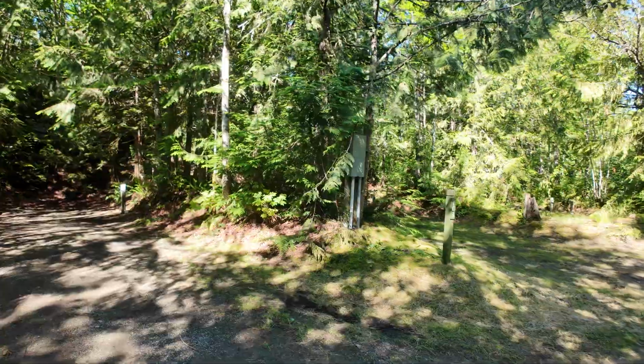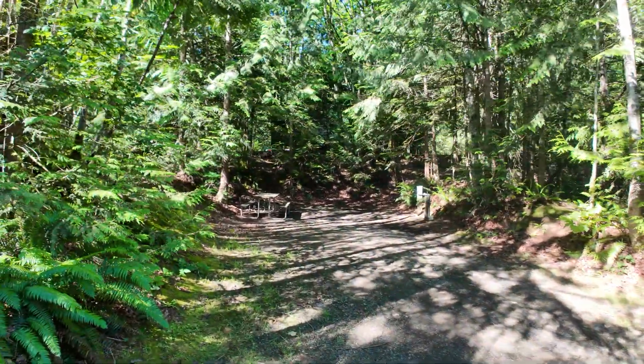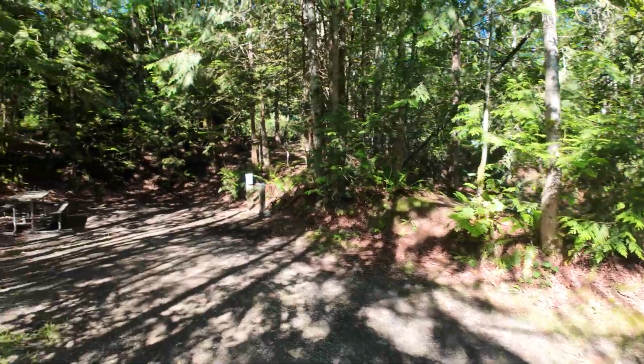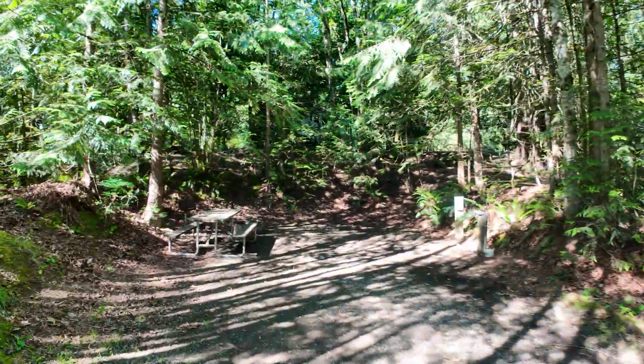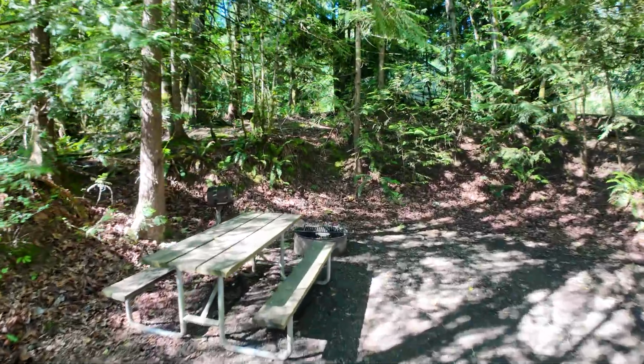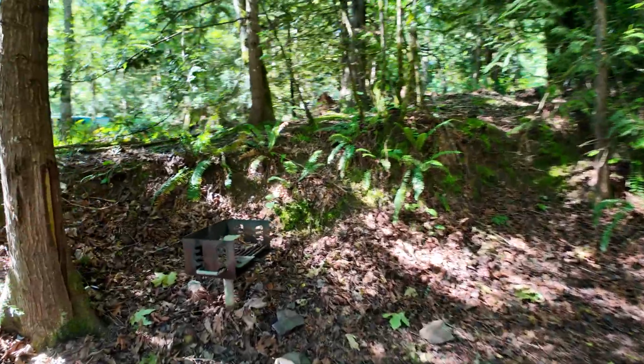Here's site 163. This is a 30 amp. I may have been able to get the RV in here, but I don't think I would have had much of any room for the truck. But how about this foliage in here? Isn't this beautiful? Now this one, you've got a picnic table, a fire ring with a barbecue, and a stand-up barbecue pit. I don't think we even have that over on ours.